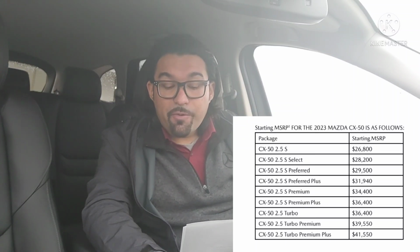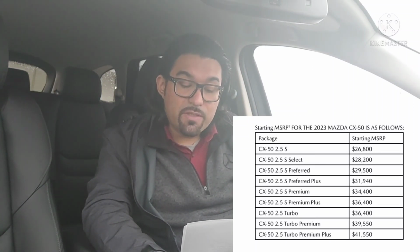I think it'll be a genius thought if you give that option to those people that don't really want a fully jacked out vehicle and they just need the power for towing or whatever their purposes are. Turbo Premium jumps from 36.4 to 39,550, and then your Turbo Premium Plus, your top of the line before that Meridian comes out, 41,550.